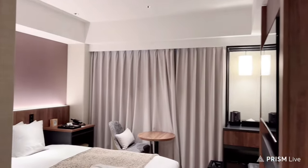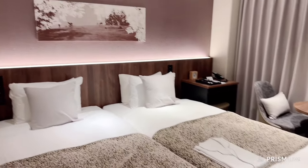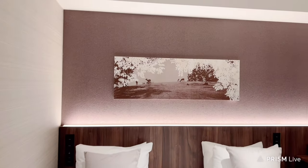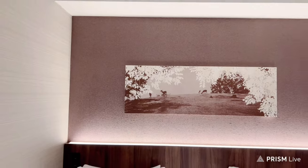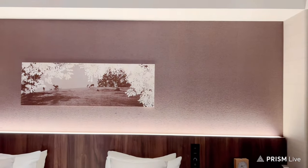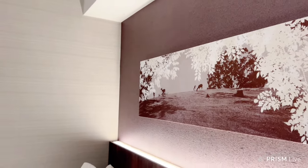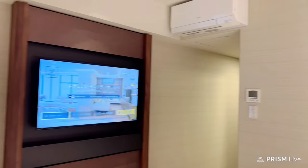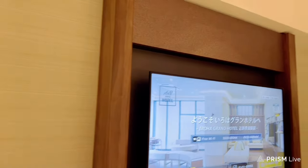Oh my god, there are like two beds. And look at that interior. Oh my god, looks very lovely, doesn't it? Deer and some, yeah, I think they are depicting Nara Park here. So cute. And look at this huge TV. So let me introduce this beautiful hotel room.